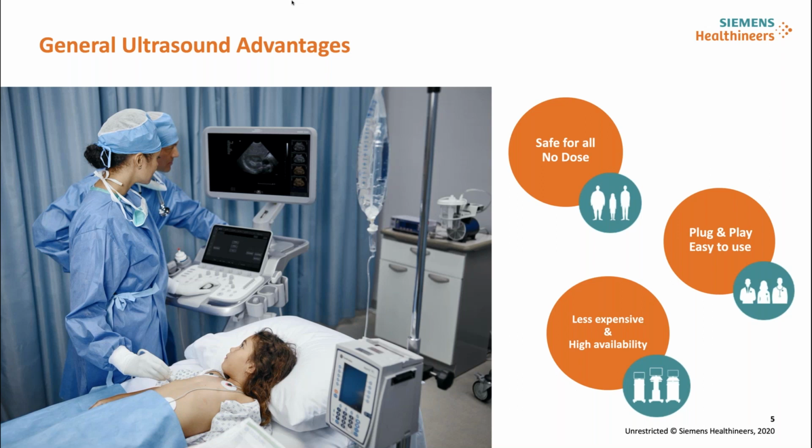The first one is why ultrasound is actually so popular, because it's old technology. It has existed for many decades now. It's not as advanced as MRI or CT, etc. But it's quite popular in all the hospitals all across the world, and mainly for 3 reasons. Those 3 reasons are that it's safe.